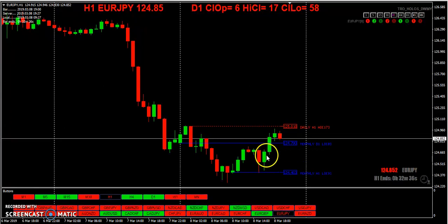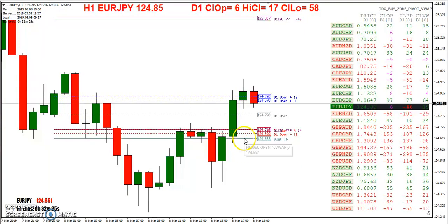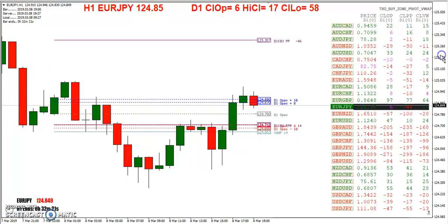But in this case, we were coming into the lowest open, which once again, that's a buy. So we got blue buy, red sell. Pivot. We missed another pivot. Imagine that.